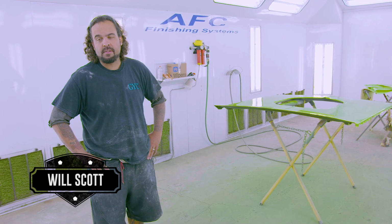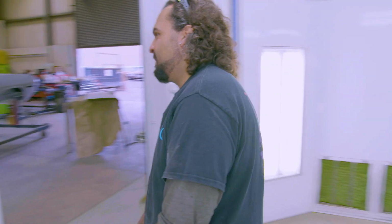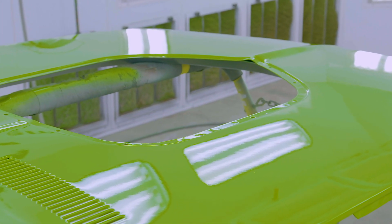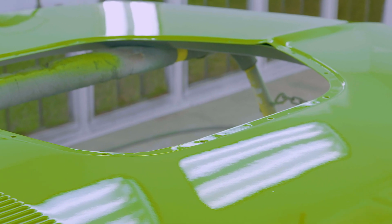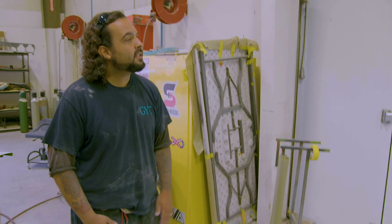Paint shop always gets done. It's every other department that slows us down. This car will be done on my end without a problem. If you don't have constant air movement over something that's freshly painted, it'll solvent pop. No, we don't want it to solvent pop. So I like to keep the air going on it and let it just take its time, do its thing.